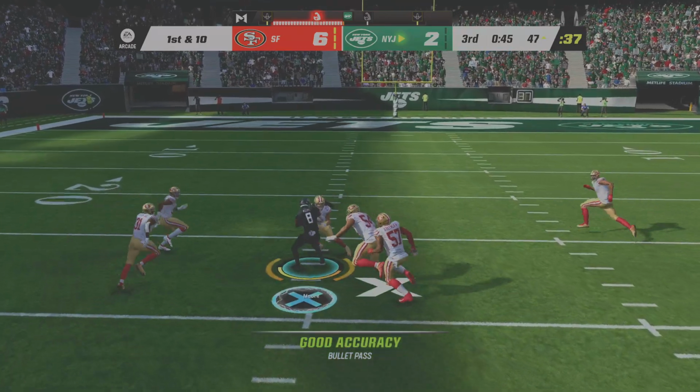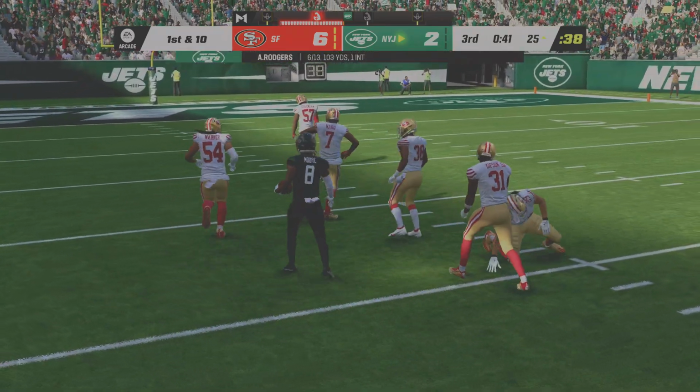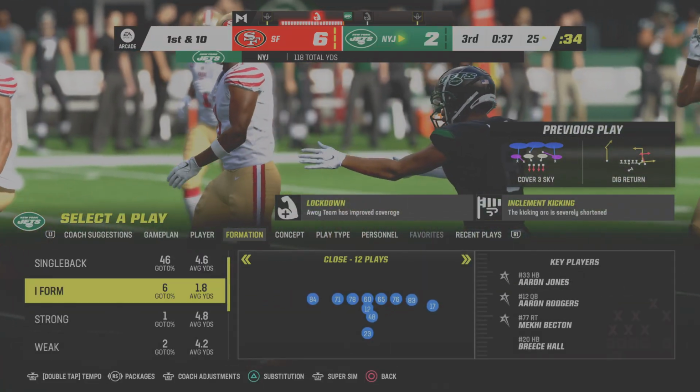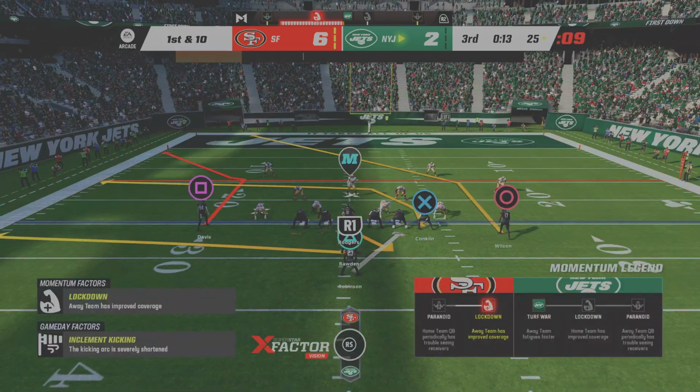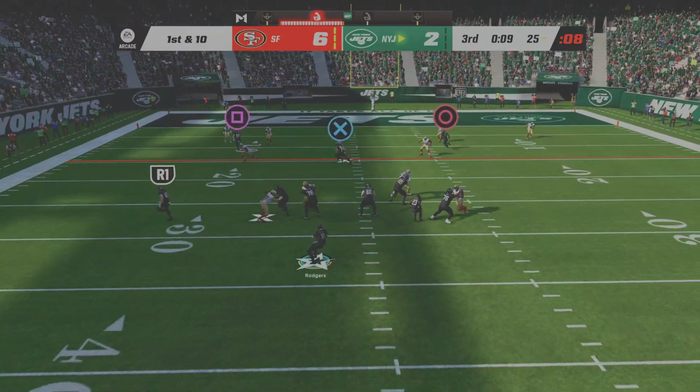1st and 10. Meanwhile, Rodgers' throw here into the hands of Moore. And they're able to work this to the 25 before it's all said and done. It's taken a while for this offense to get going. A little creaky at the start, but they're oiled up now. A nice throw there, and they're really putting together a good drive.